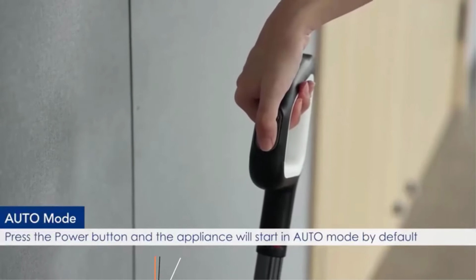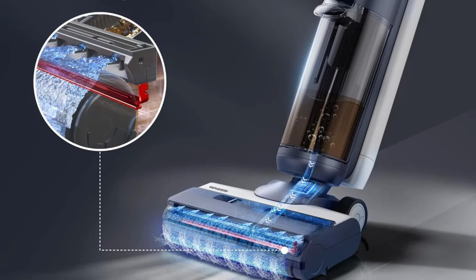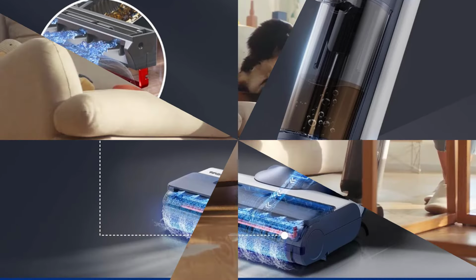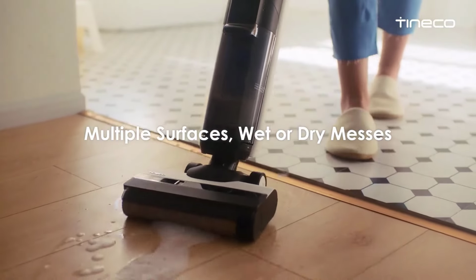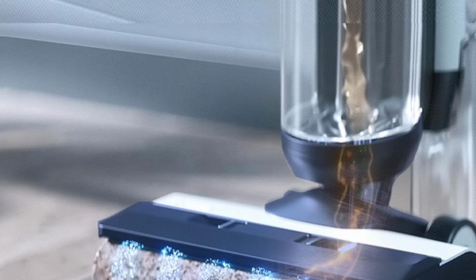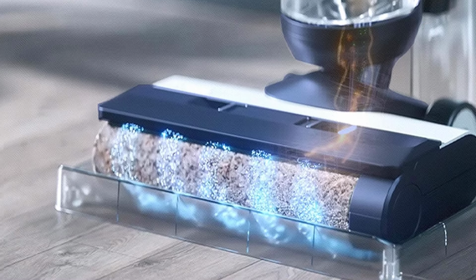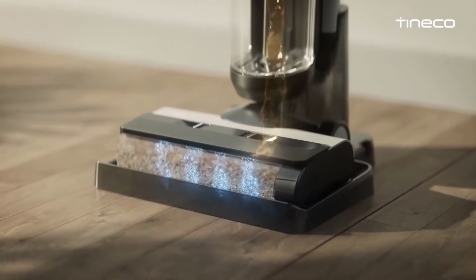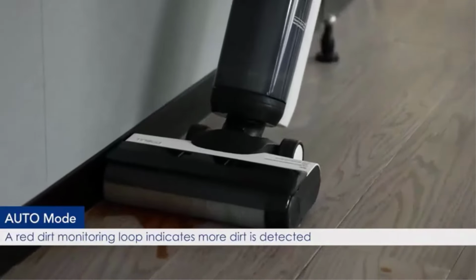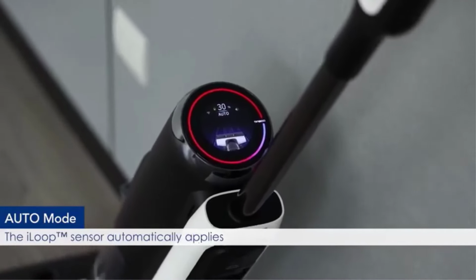in minutes. With an enlarged water tank that's 30% larger than the previous generation, you can clean larger areas without constant refills. The dual-tank system keeps clean and dirty water separate for a fresh clean every time. Enjoy hassle-free maintenance with the hands-free, self-cleaning function that deep cleans the roller and tubing. Plus, the 3-in-1 docking station stores and charges the unit. Ideal for homes with pets. The pet hair strainer ensures quick hair removal. Clean smarter with Tineco Floor 1S5.